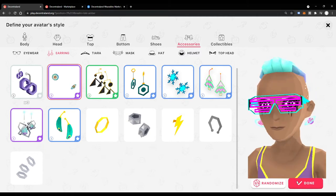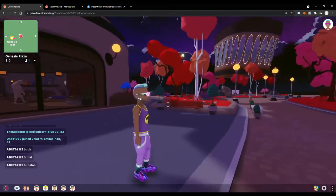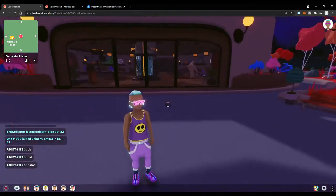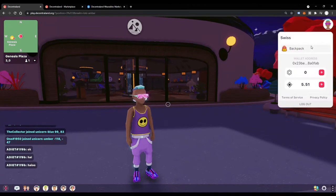It's genius. But in world, they look even better with the emission. Check this out. This is a perfect match. So I think this could be my new favorite go-to outfit. Of course, I need to get a beard.